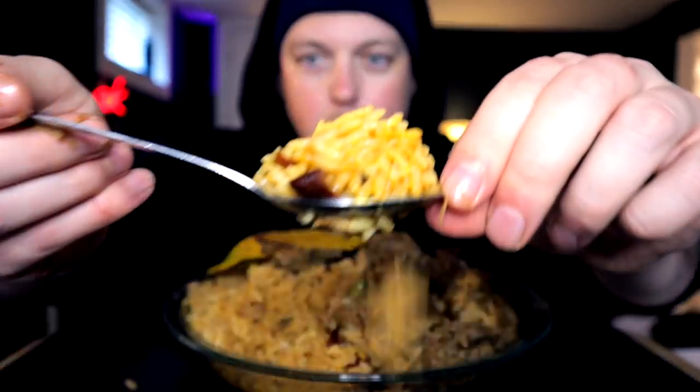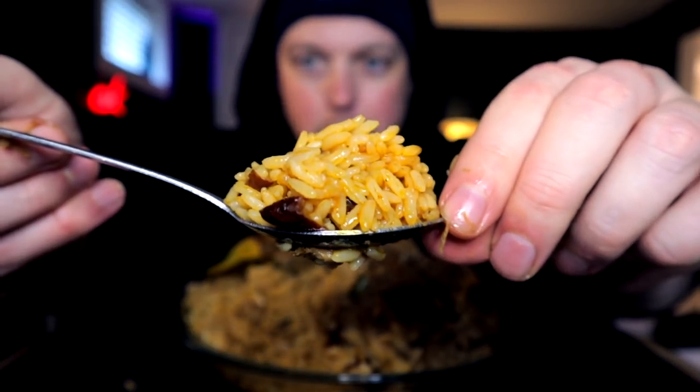Those are some fall off the bone ribs. Wow. Very, very good. The honey garlic is coming through. I personally wish there was just a bit more of the honey garlic. If I could get a side of it, I'd be much happier, just because I'm very saucy by my nature.